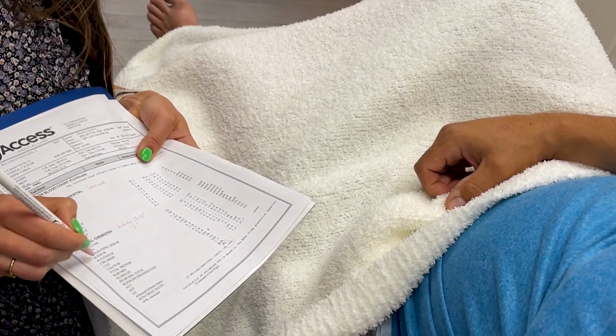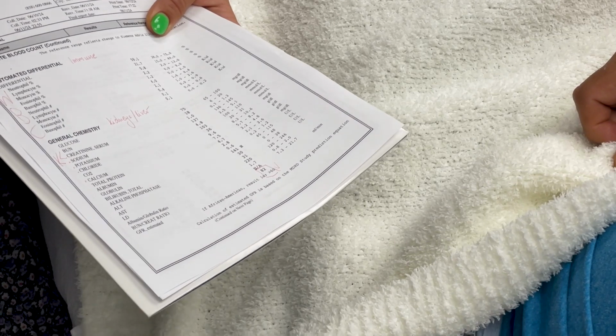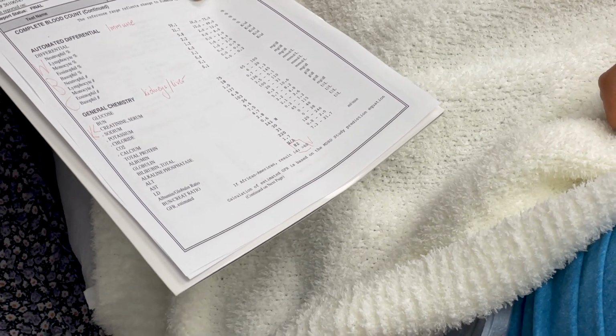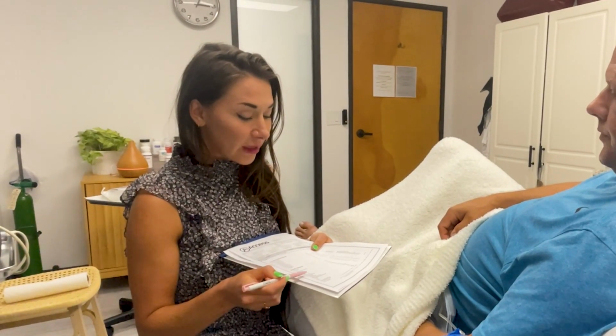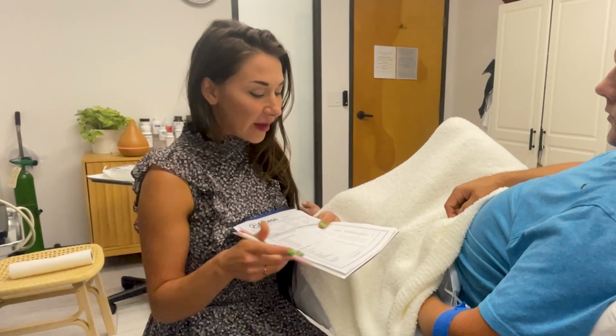All your electrolytes like sodium, potassium, chloride, calcium are within normal limits. You're not retaining carbon dioxide, which is the gas we're breathing out when we're breathing oxygen. People with sleep apnea or who stay indoors all day or snore very often retain a lot of CO2. Your protein status like total protein, albumin, and globulin, all of those proteins are within normal limits, so it means you're not malnourished.